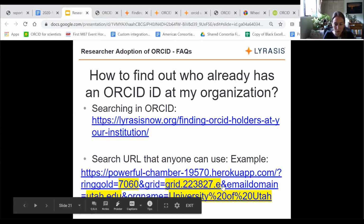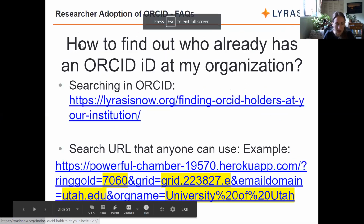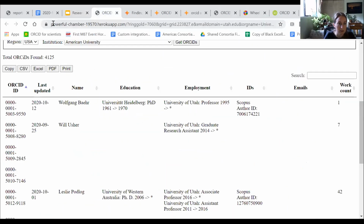I wanted to copy that and paste it into the chat for y'all. Let me see if I can get it. So basically, you can just copy this URL and use your organization's information instead of University of Utah, and run that. And if you want help running this, just send me an email, let me know, and I'll help you. Here's my email address.